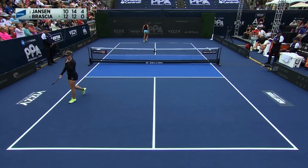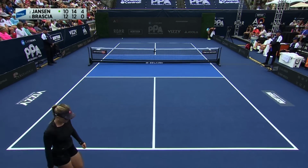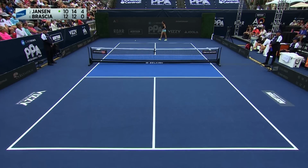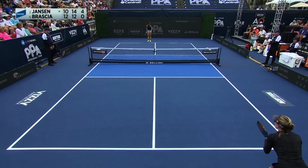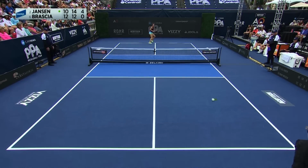Yeah! Big two-hand backhand from Lea Jansen, earning another side out. Most recently, Lea found herself at the North Carolina Open in the final against Annalee Waters. She ended up taking silver in the last Carvana PPA Tour stop. 4-0. If she were to win here, she would have another shot at Annalee Waters in the final.